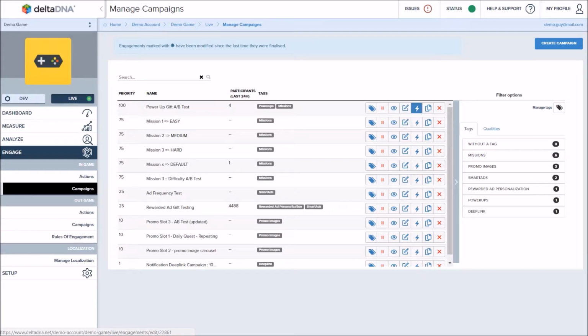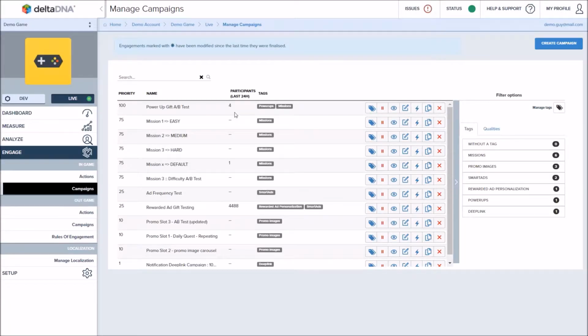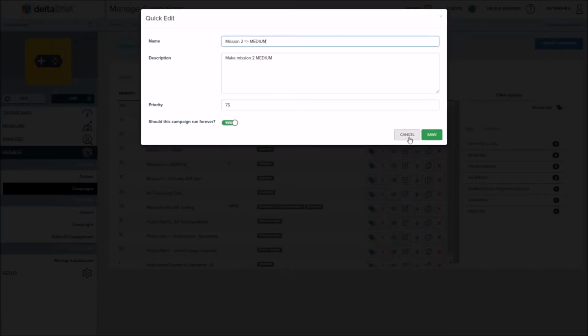There's an edit button here and a quick edit button as well. I'll show you the quick edit button first because it's the simpler of the two. This one lets you change the name, description, and priority of a campaign, as well as turning on or off whether it should run forever. So this is essentially allowing you to change things that are non-destructive about a campaign, which is useful quite often if you start deciding later in the day that you want to use some kind of naming convention to make campaigns easier to filter. That can be a really useful way of quickly updating the names.